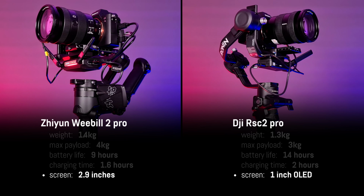Let's go see the screens of those two gimbals. The RSC 2 has a 1 inch OLED screen that isn't a touchscreen, and it has a menu control wheel for accessing many of the settings directly. You can also adjust the axis rates, change what the wheel does to the camera, calibrate the gimbal and more without needing to reach over for your phone. I found an issue while using the gimbal in direct sunlight: it can be hard to read the white text from time to time.